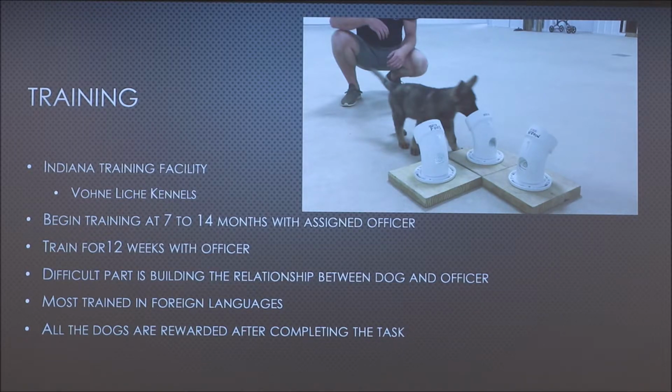The most difficult part of training is building the relationship between the dog and the officer. This is also the most crucial part of training, because if they can't bond well together, then they're not going to do well out in the field. Also, all police canines are trained in foreign languages. Generally, where their breed originated is what they train them in, and they train them in foreign languages so that no one else can call the dog off in the case of pursuit or when it does attack.